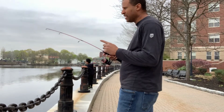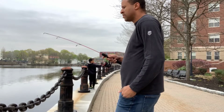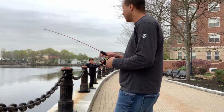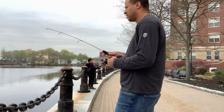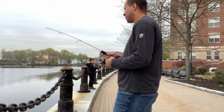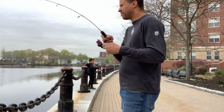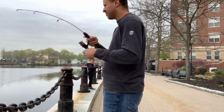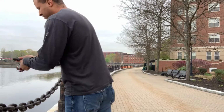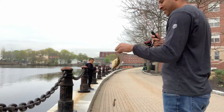It's weird, not getting a bite. Wait a minute, I just got a nibble. Another nibble. I don't even know if I have a fish or not. Wait, I think I lost it. Bennett, guess what? I got one. Another bluegill. Well, what do you think is gonna bite this thing?